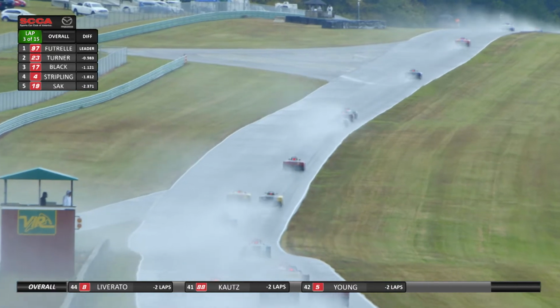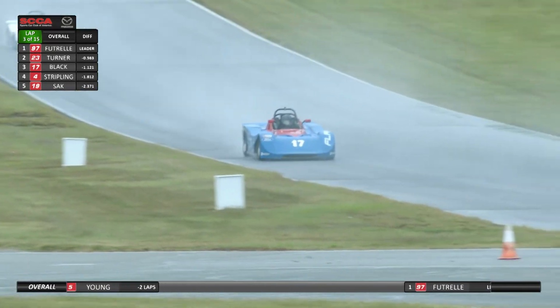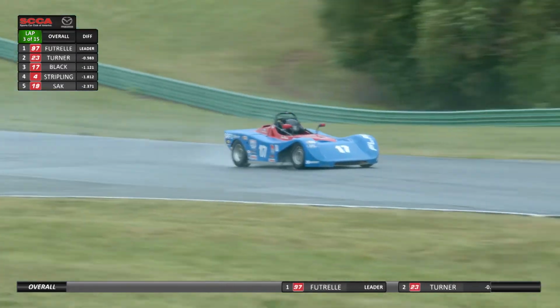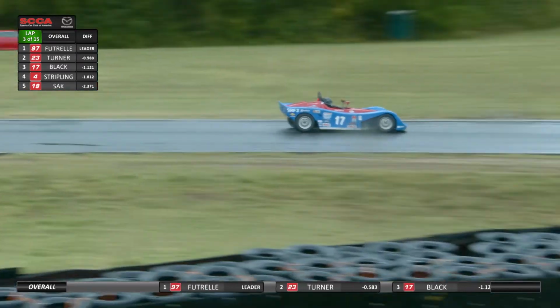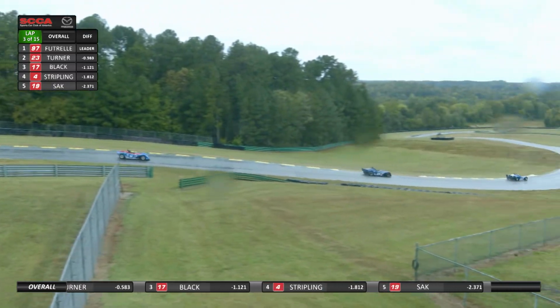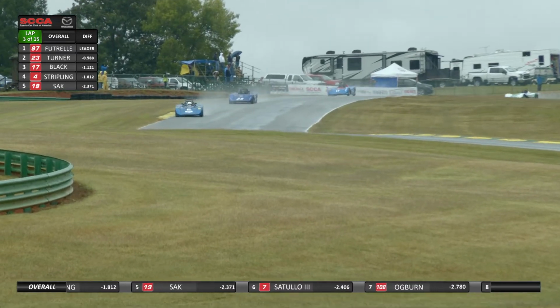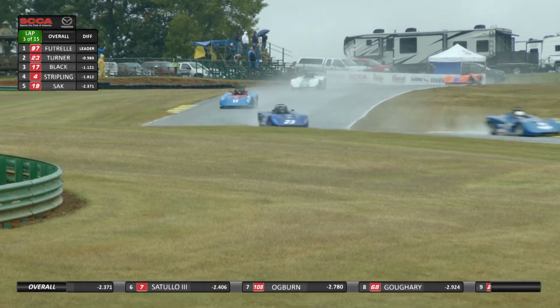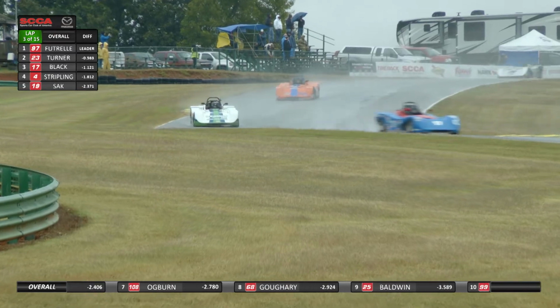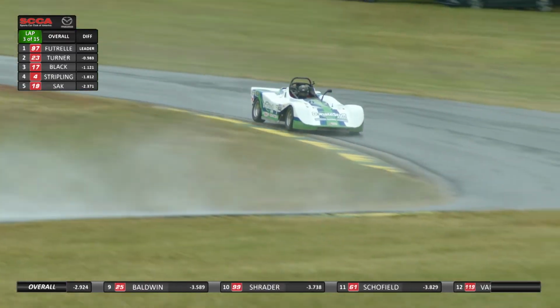Different lines are being taken on the back straightaway as drivers look for a little visibility, popping out from behind the car, which is kind of counterintuitive for these spec racers. As Lefty said, they are accustomed to lining up in big, long drafts. The more cars, the merrier, as they can make better speed when they're hooked up nose to tail. But in these conditions, that pretty much goes out the window just because of visibility concerns, if nothing else.